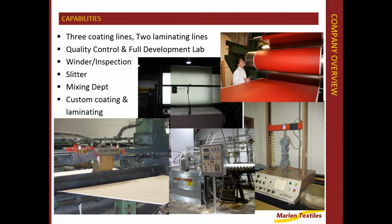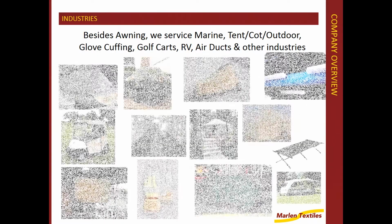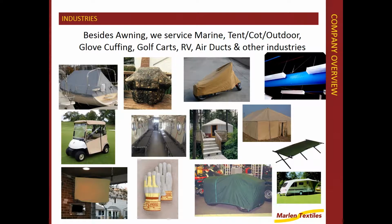Now, today's show is primarily focusing on the awning industry, but you serve many other industries as well, correct? That is correct. Marine is a big chunk of what we do, meaning a lot of our fabric ends up in the marine industry, but really anywhere outdoor textiles are needed, so tent, cots, golf carts, RVs. We also have a couple of unique places where we sell our product, and that's glove cuffing and indoor air ducts.